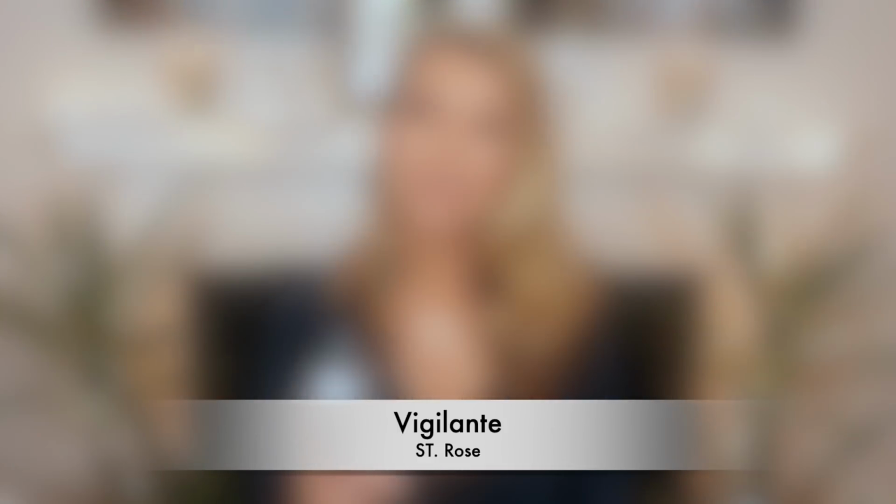The creator of this line has a background in fashion and started this line because she had a very, very difficult time finding a luxury, high quality fragrance that was clean and consciously made. So she came up with the brand St. Rose. St. Rose is the patron saint of gardening, so reverence to nature is a big part of this.